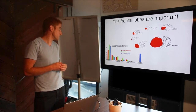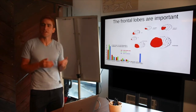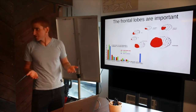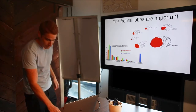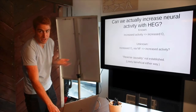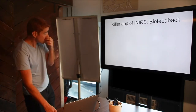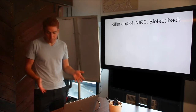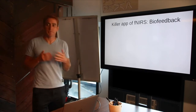Also, a lot of the issues that we have, like dealing with school, having that executive function to sit down and do your homework every night, that's a prefrontal thing. So if we were able to improve prefrontal function, it could help us a lot, and EEG just can't do that very well because it has the worst signal-to-noise ratio in that area. So the killer app for functional near-infrared spectroscopy, in my opinion, is biofeedback.